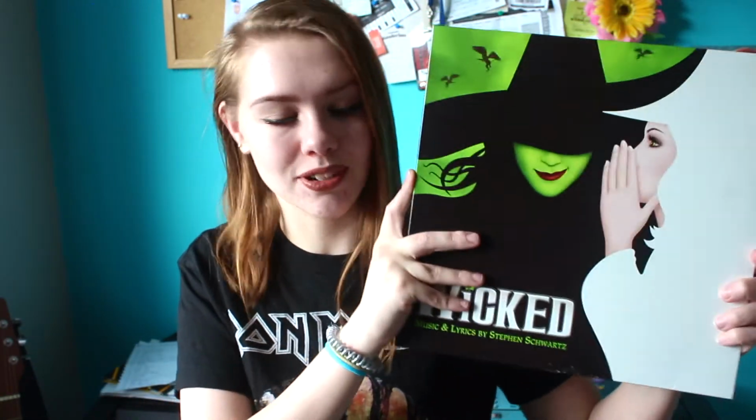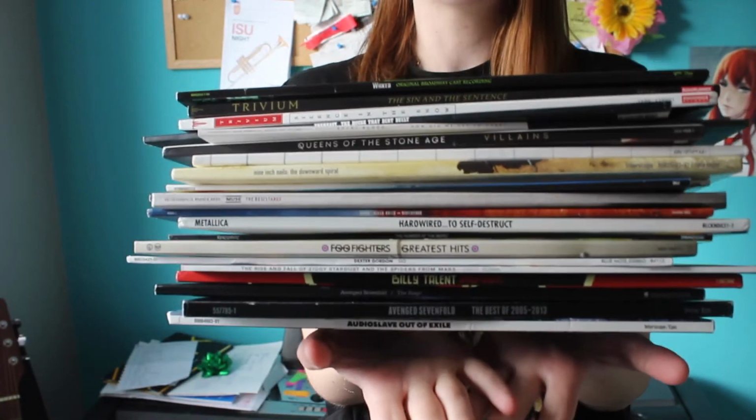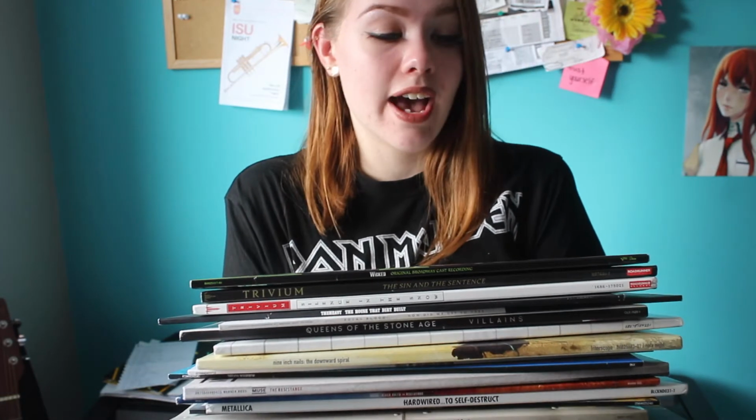For those of you who aren't familiar with it, it tells the story of Elphaba, the Wicked Witch of the West, as you guys actually know her, and just the entire story before Oz. The soundtrack is absolutely beautiful. It stars Kristen Chenoweth as Glinda and Idina Menzel as Elphaba, and it's just so good. So that is all 21 vinyls. This is actually pretty heavy, so I'm gonna go put this down.